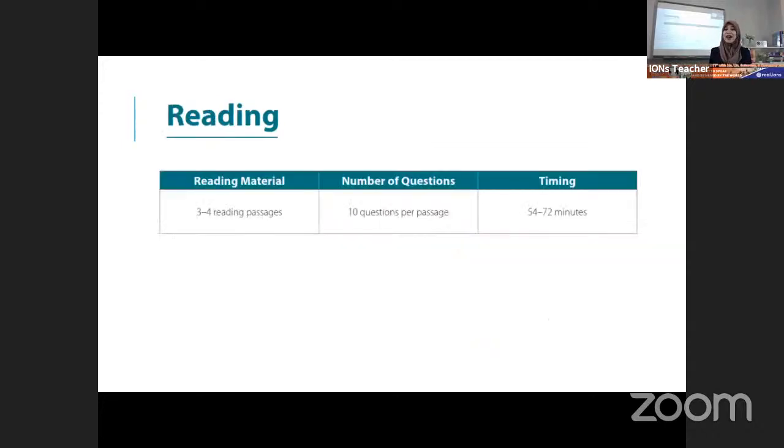Okay. Now, as promised, we are going to take a look at the materials, at the skills one by one. First off is reading. Now, in reading, we have 3 to 4 reading passages. Remember, bonus questions. So normally only 3 reading passages, and then 10 questions per passage. This is the timing. We've already covered this previously. Let's move on.